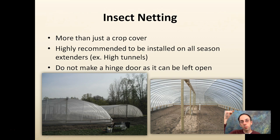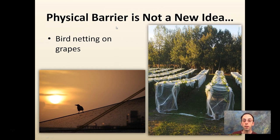So you're eliminating the chance of insects sneaking in, but still allowing you access. It's a physical barrier; this isn't a new idea. It seems like everyone says, oh, insect netting. It's been used as bird netting for grapes to keep birds out of vineyards. Same concept, with a different mesh size of course, but the same basic idea: a physical barrier providing separation between the crop and the pest.